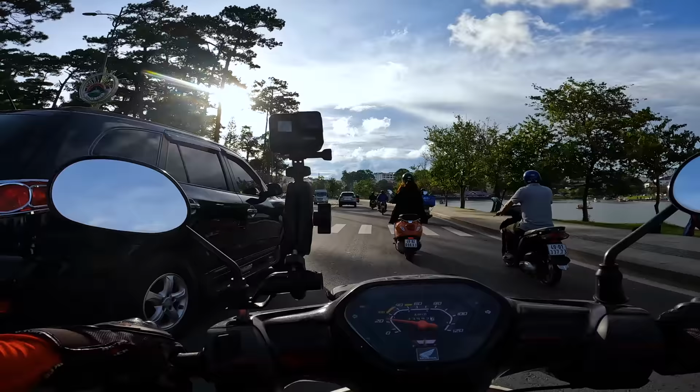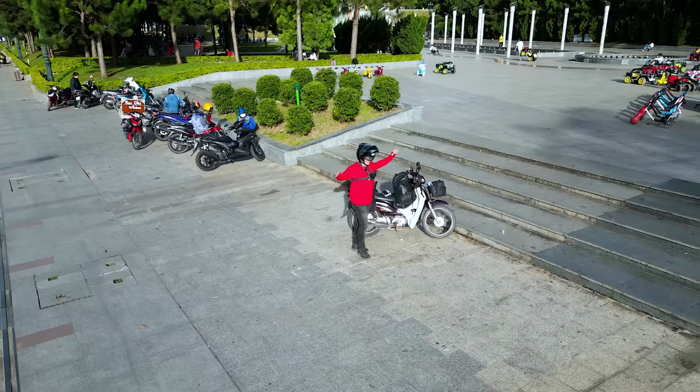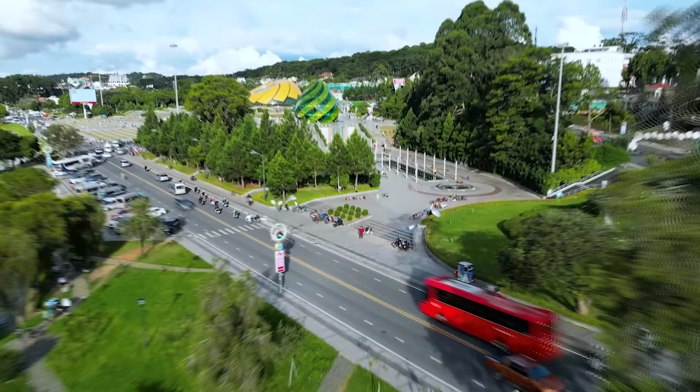We made it to Dalat. Took three full days to get here from Hoi An. I hope you enjoyed the ride. Dalat looks nice. It's got fresh air. It's up here in the mountains. The lovely little lake that I'm 100% going for a run around.